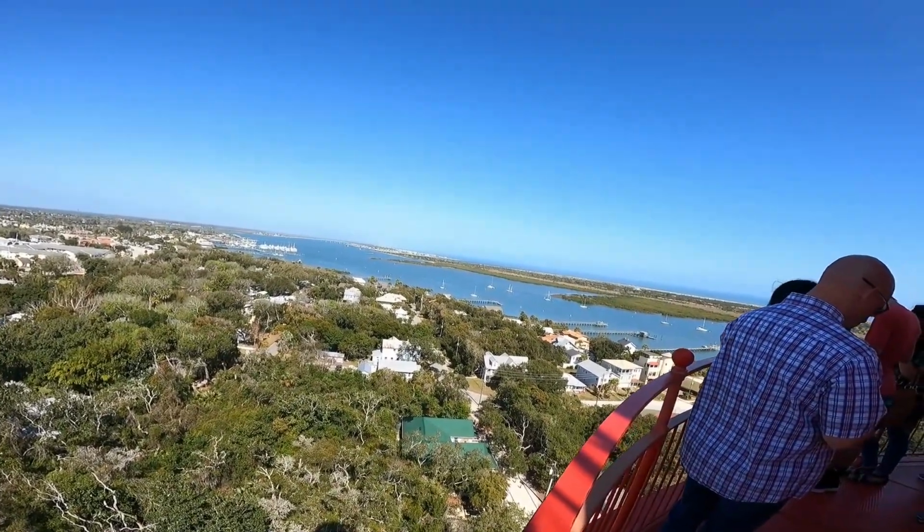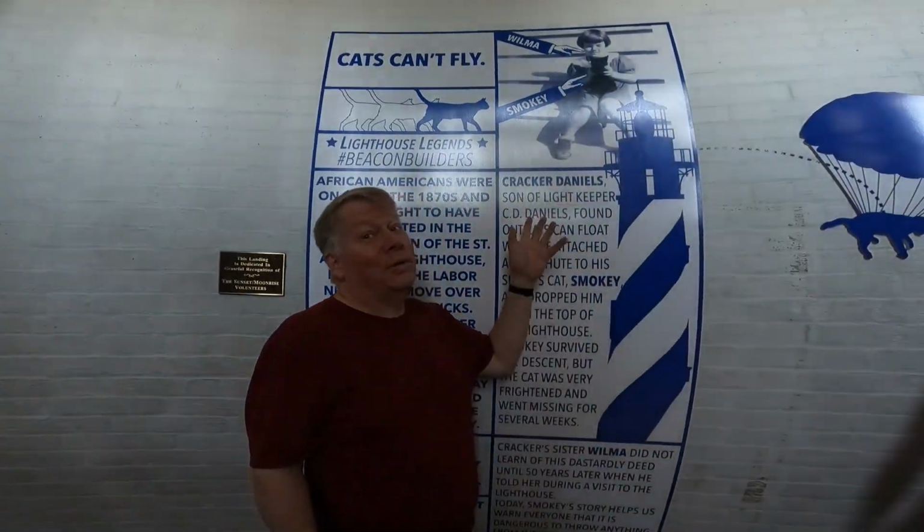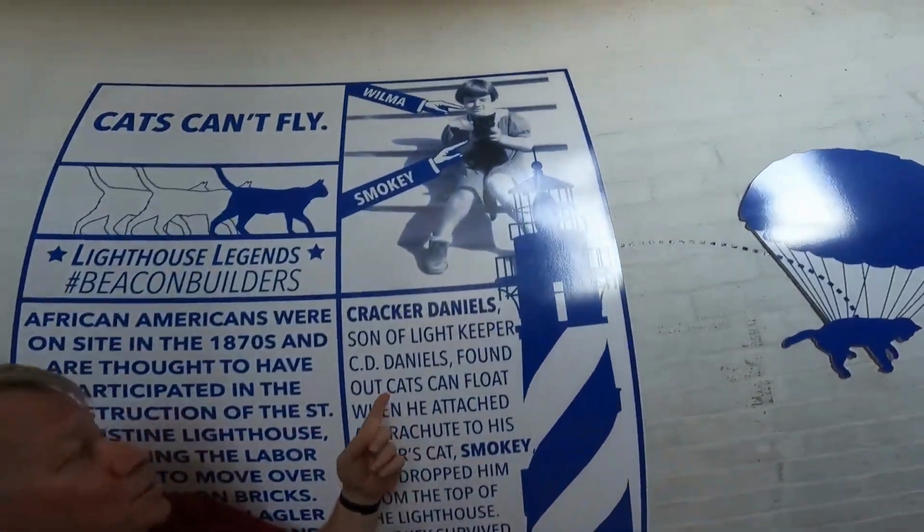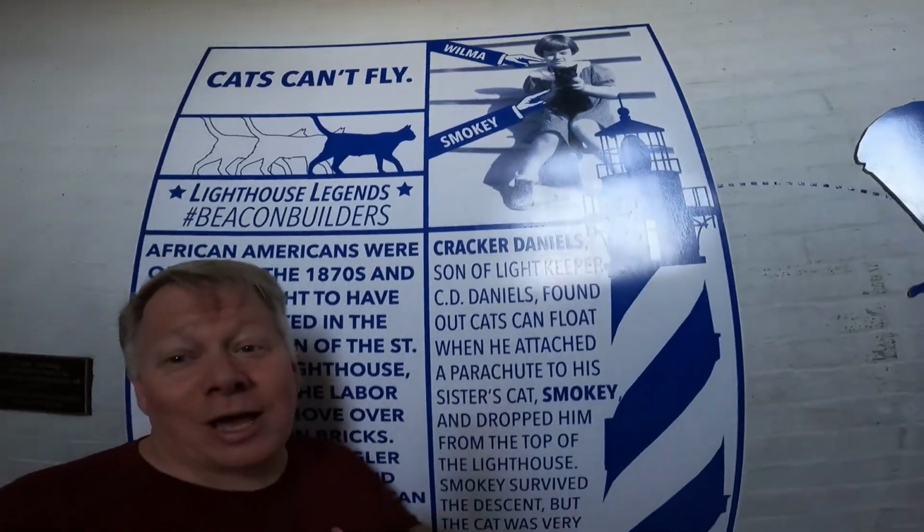So we learned about the little experiment. One threw his sister's cat off the top with a parachute. Do not take your cat up top and do not drop it from top. The cat did survive, but hid for about a couple weeks. And his sister was not happy.